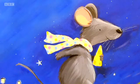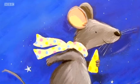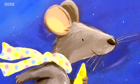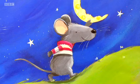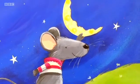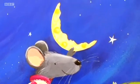"It was kind of you to share your cheese, Nibbles," said Mummy. "I'm so proud of you. And if the moon mice were watching, they would be proud of you too." Nibbles happily nibbled his cheese until only a thin curved edge was left. He held it up to the starry sky, and they followed the moon shape all the way home. Back at the nest, Nibbles tumbled inside with a yawn. "Time for bed, sleepyhead," smiled Mummy.